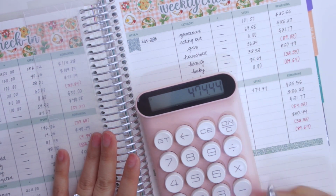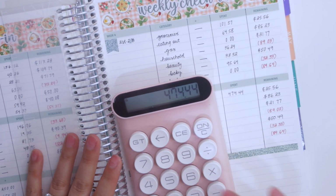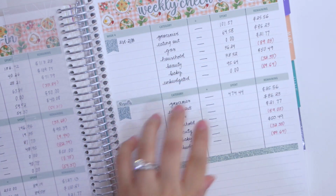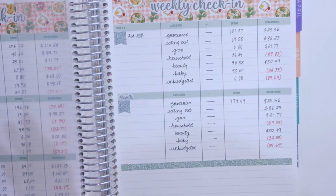$474.44 spent in total, and you can just go ahead and check if this is right by adding the $25.56, which should give us the $500. And that's how I go about this results section. So let me do the rest of these numbers really quick and I'll be right back.